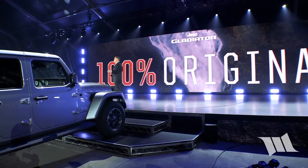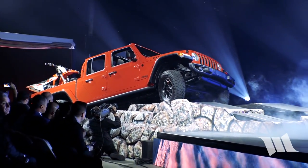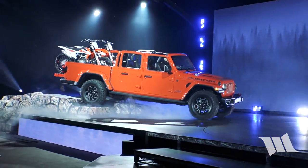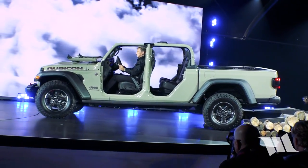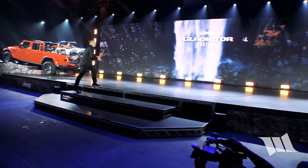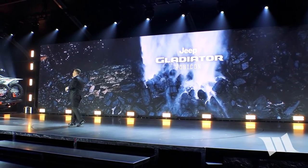Jeep, and 100% original. Mid-sized truck ever.